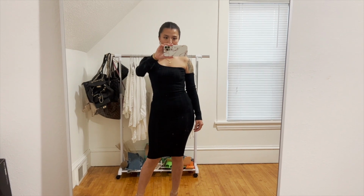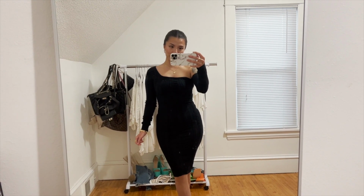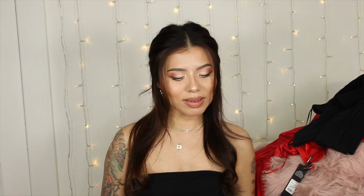I know it looks super tiny, but I promise you the stretch on this dress is amazing. I honestly didn't think I would fit into this, but I did. Did I mention the quality is really good as well? It's super thick material. I was pretty shocked at first when I first felt this dress. Definitely a must have.